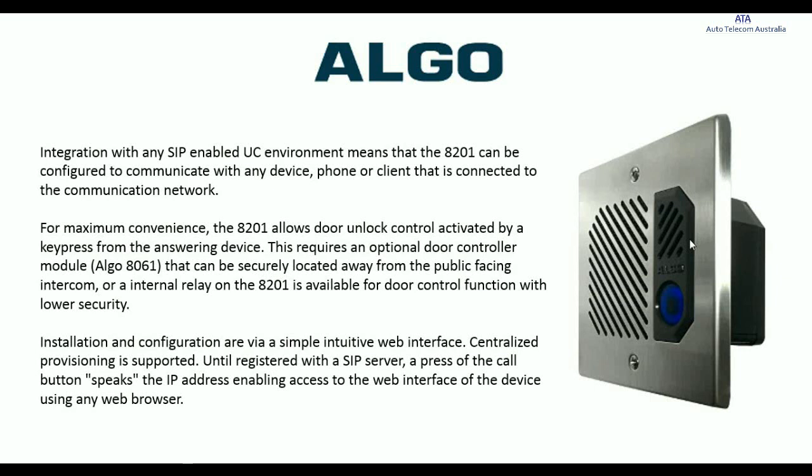The 8201 can be set up in a number of ways, and we'll go through a little bit more in detail of it, but essentially it can work as a standalone unit. It can have its own onboard relay control and even a sensor to detect if the door's opened or closed. But it can also integrate with the Algo 8061 controller unit.